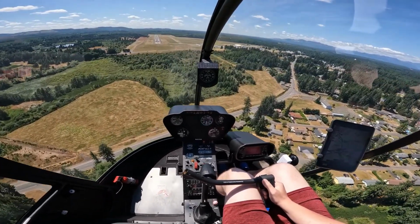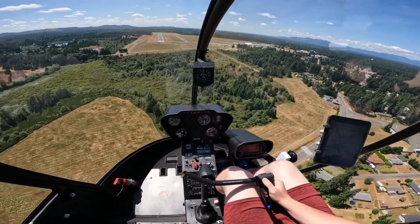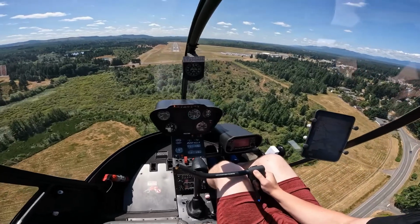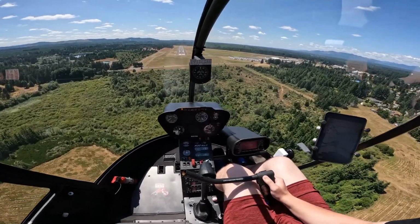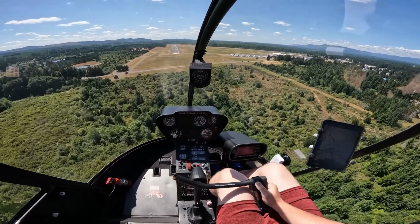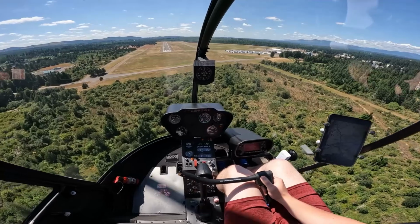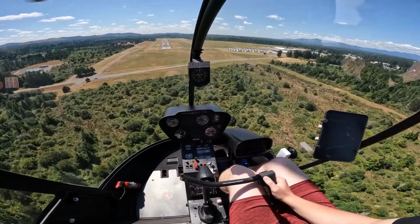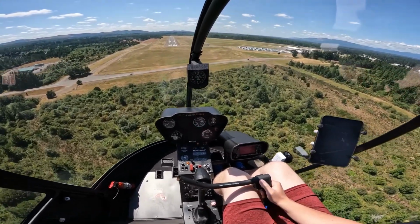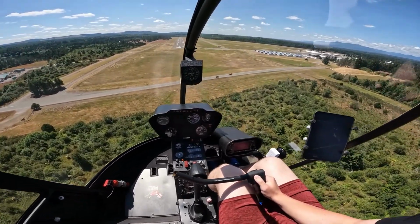Alright. I'm going to begin my approach in 3, 2, 1. I'm a little high, so I'm going to need to lose altitude. Oh, clutch light, 1000. 1000. Off. Okay, 50 knots. I'm at 600 feet, so I need to lose a little bit of altitude sooner. 40 knots. Maintain trim.